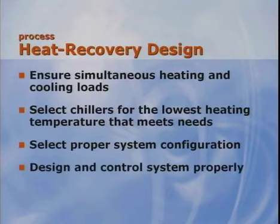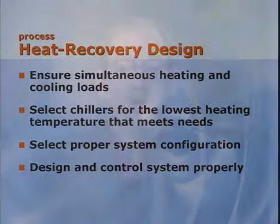Finally, design and control the system properly. For centrifugal chillers, control the heat rejection loop to maintain a constant entering condenser water temperature. For positive displacement chillers, determine whether heating or cooling is a priority and control the system to provide that function.